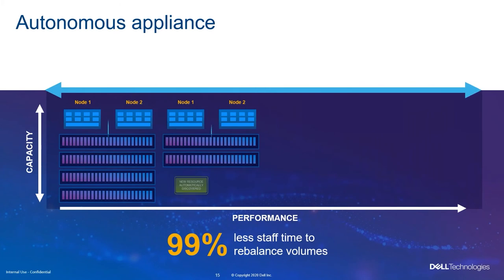All right, so let's talk about autonomous appliance and what we mean by that. There's quite a bit of new terminology that we're using from a Dell Technologies perspective that we think is important to call out. Not only are we able to scale up and scale out, as we mentioned before, but a lot of the functionality that's been engineered and tested very rigorously is the volume movement from one appliance to another.